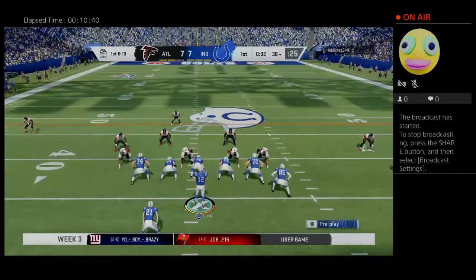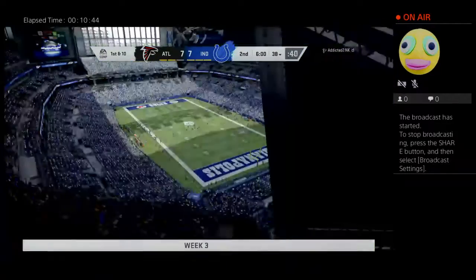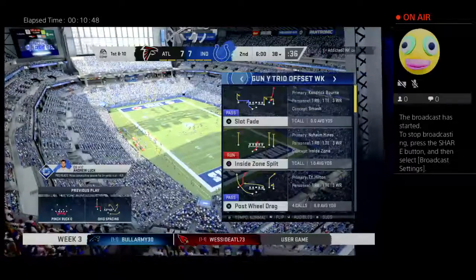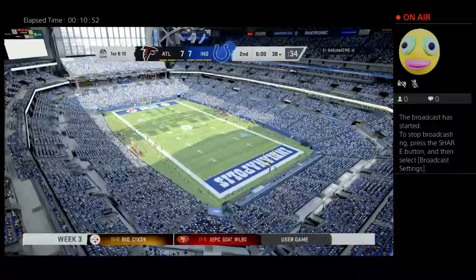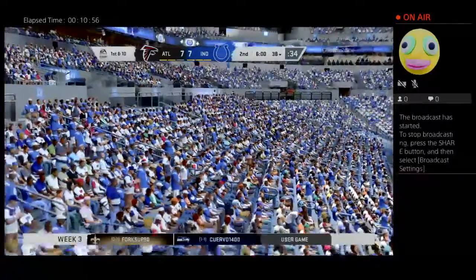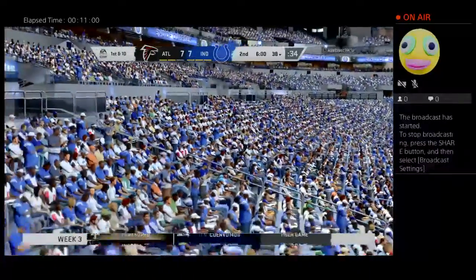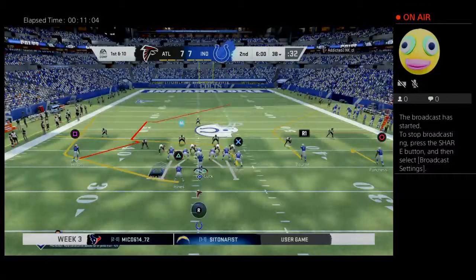Trying to get one more in here before the quarter breaks. 7-7, our score after one. Second quarter now from Indianapolis with the homestanding Colts in possession as they've got it with a first and 10. So here's a first and 10 at the 38.